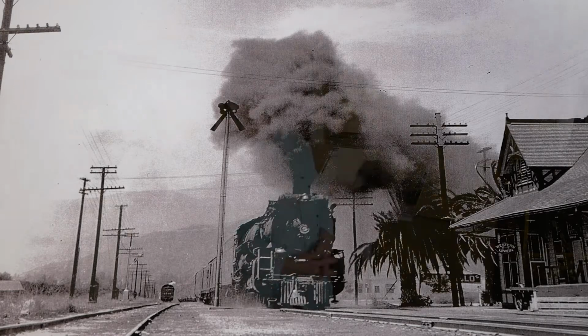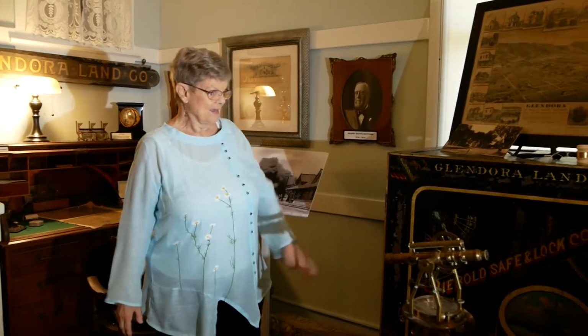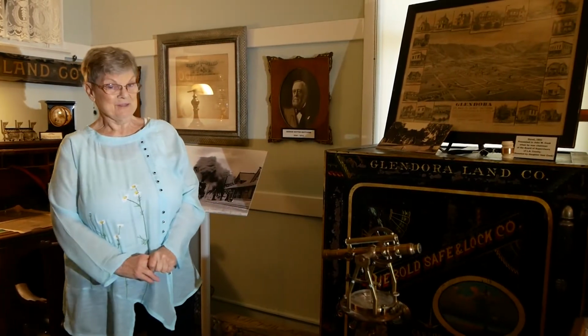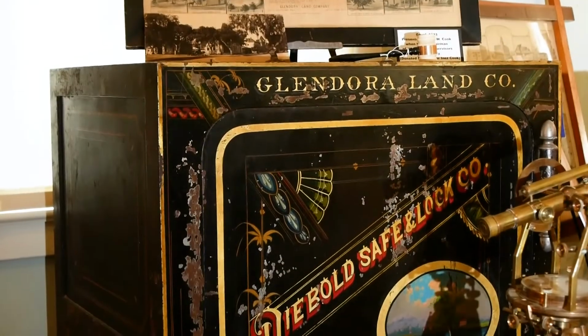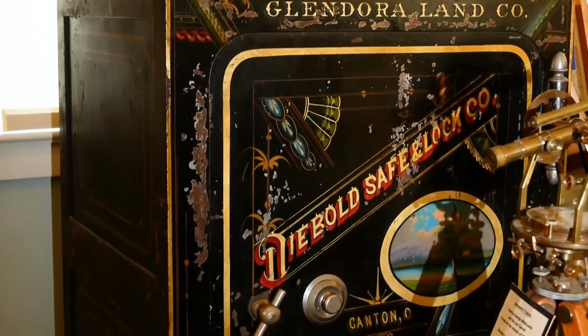So he came here. This little area is made to look like George Whitcomb's office, and all of the things in it belong to George Whitcomb. His safe is right here, and the safe is kind of fun because we don't know what's inside the safe. It was broken when they moved it in. So even though we have a combination, we can't make it work.